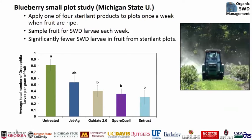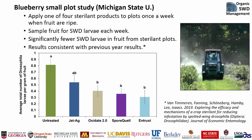On the y-axis again is the average number of Drosophila larvae per gram of fruit, and we have the untreated plot. All three of these sterilant products reduced the spotted wing Drosophila infestation in the fruit, as well as the Entrust. So all of these products do seem to have an effect on infestation in the fruit. These results are consistent with what we found in previous years, and those results are published in a previous paper. It's important to note that all of these results are small plot trial data and aren't data from commercial applications.